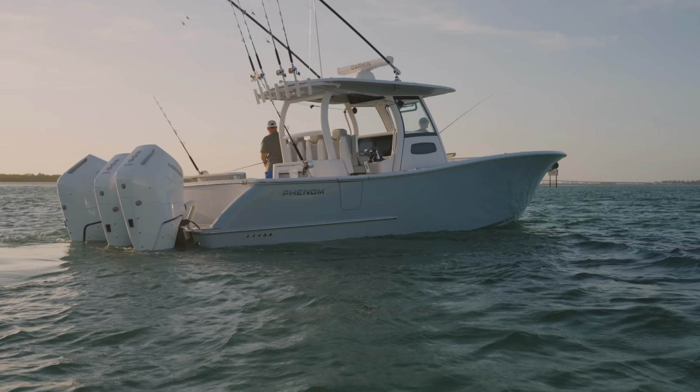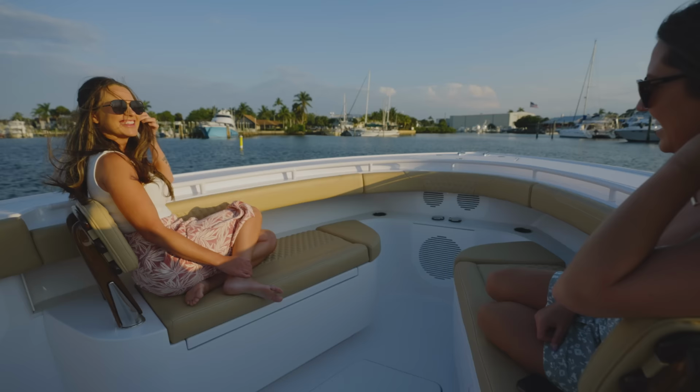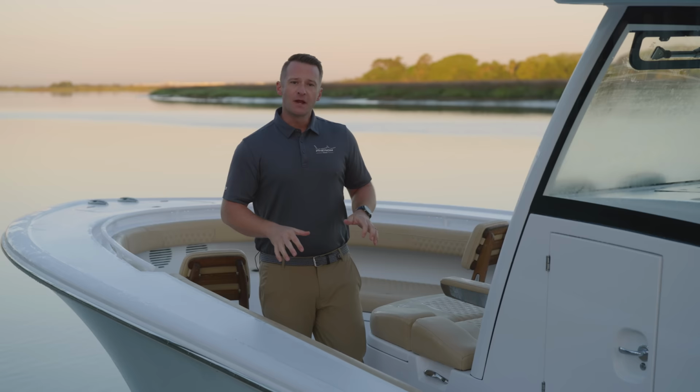The Phenom 34 has an overall length of 33 feet 6 inches, or about 10.2 meters. This measurement does not include engines. For beam, or width, it measures 10 feet 5 inches, or roughly 3.2 meters. These overall measurements give the Phenom 34 a spacious cockpit layout without sacrificing performance.